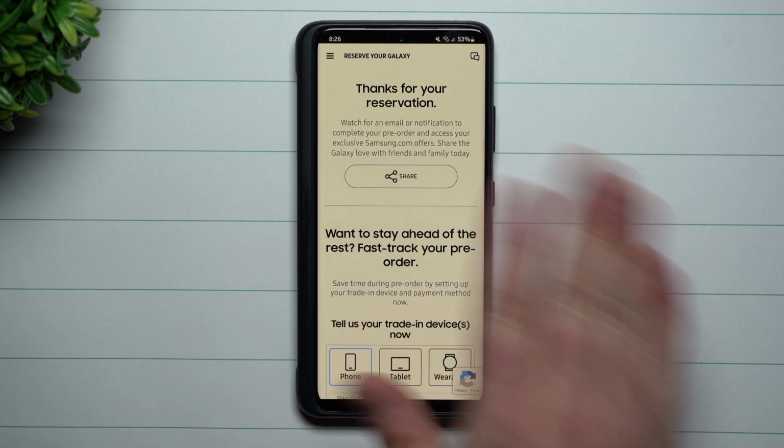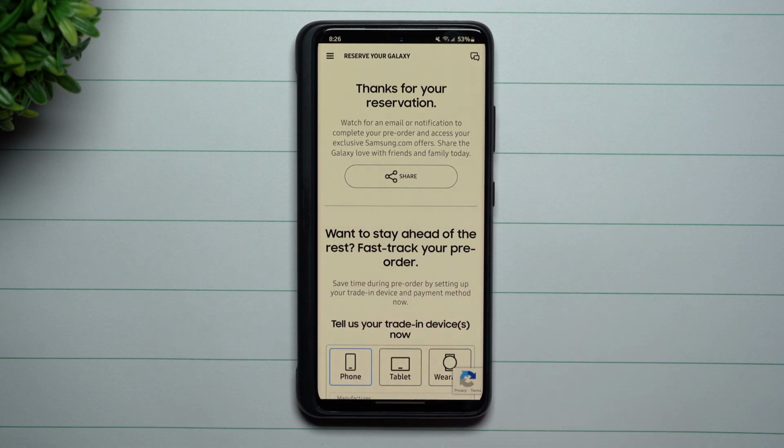So this is pretty much everything you need to know about the upcoming Galaxy S22 series, the Galaxy Tab S8.